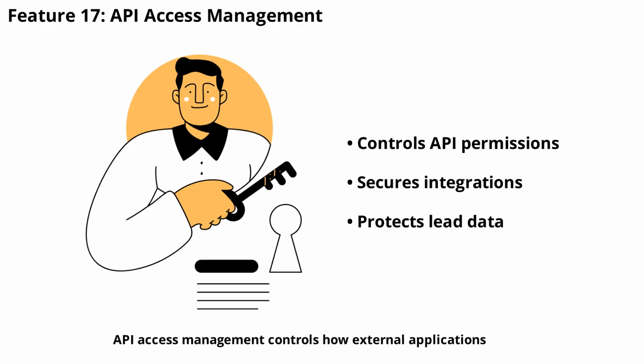API access management controls how external applications interact with your SSO and lead tracking systems. By managing API permissions, you can ensure that only authorized apps can access or modify lead data. This feature is essential for integrating third-party tools while maintaining the security and integrity of your lead tracking process.